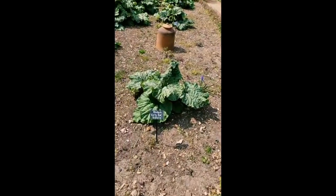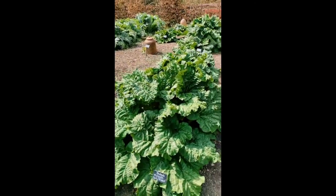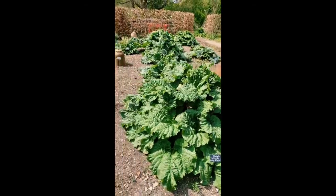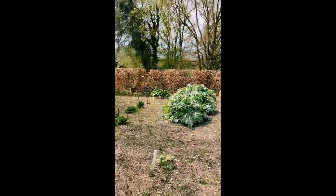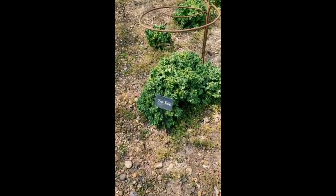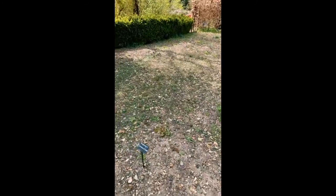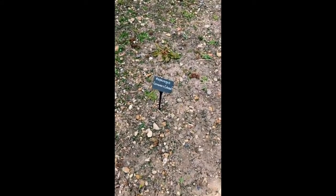Rhubarb, early red rhubarb. Mitchell's rhubarb, early Alberts. Oh, could that have anything to do with Prince Albert? This seems to be the rhubarb plot. And some sea kale. Love that stuff too. And this will all be for asparagus, one of my top 5 vegetables.